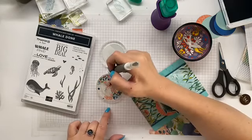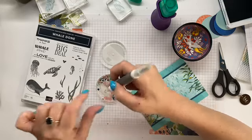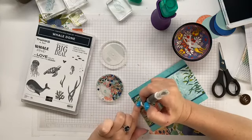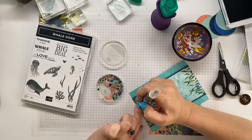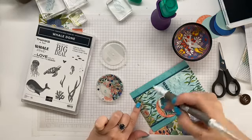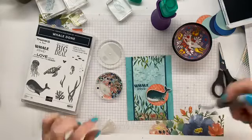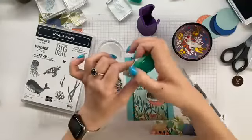One shell down. Trying to pick the shells that are the right way up. Two shells down. They just have the most beautiful iridescence to them. I will show it to you up close if it'll stay on the card. Okay, a few more dots of glue, a few more sequins.